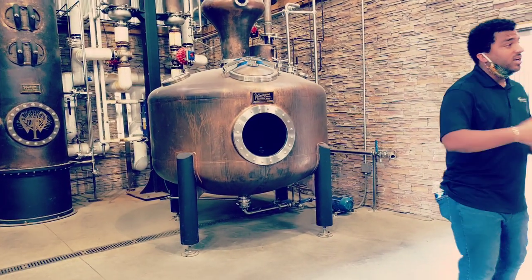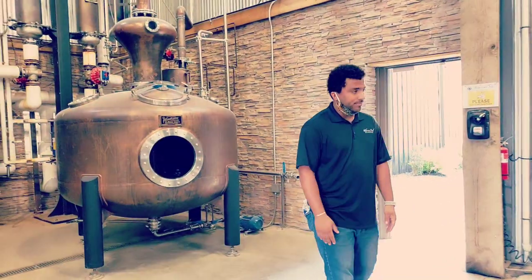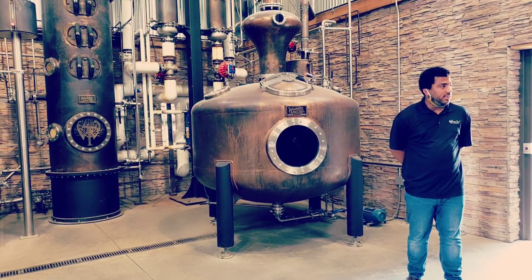So our rye whiskey has gone down to 100, okay. But our rye bourbon still stays at around 110. Okay. Is there any questions on our still or anything at the moment?